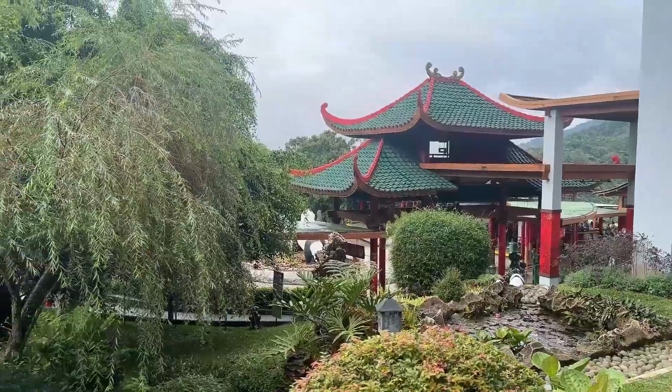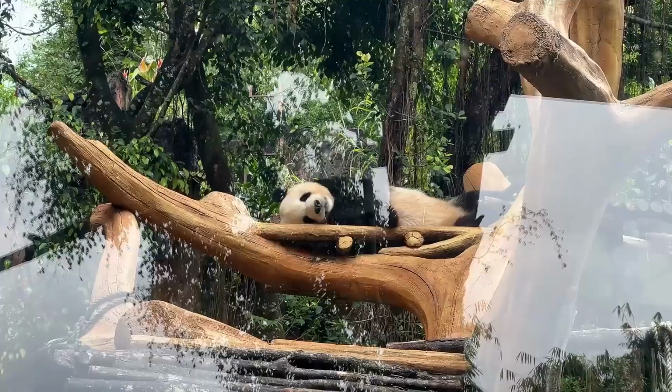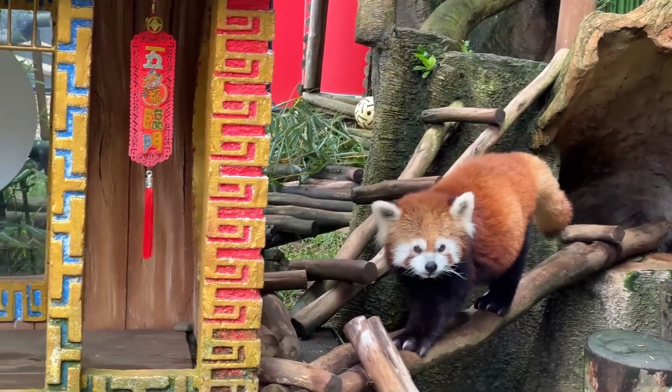Going through these beautiful Chinese pagodas, we finally reached the star attraction, the giant panda. He looked so adorable, just lounging and sleeping, such a chill guy. It's pretty typical for pandas, and his red panda brother was the same in that regard.